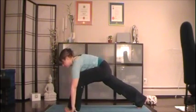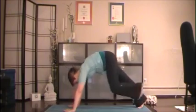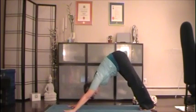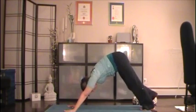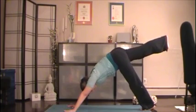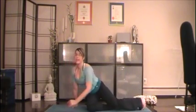Inhale to bring the hand back down to the ground. Push back into a downward dog. And on the next inhalation, we can again lift the right foot and continue the flow on the opposite side.